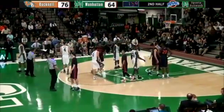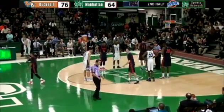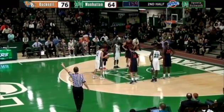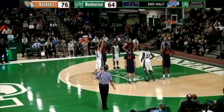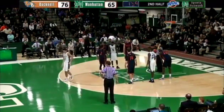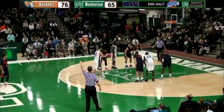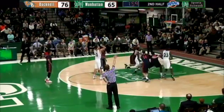Yeah, Shane trying to make a nice back screen, have Waterman rub off him, held his ground, and got the call. Shane with a career-high 25 points here tonight. Make it 26 as he's adding to that total. A.K. Ojo back in, replacing Carlton Allen. Shane's second free throw is good.